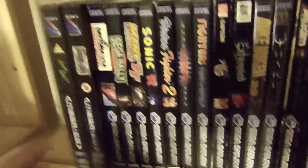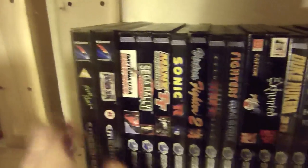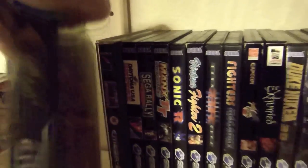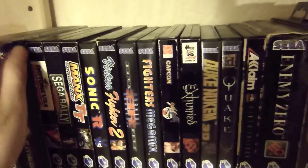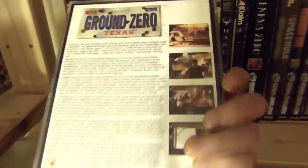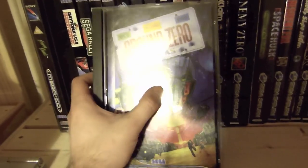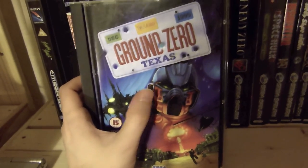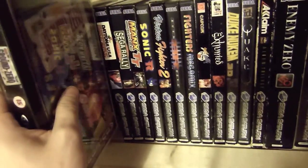So these 2 at the end are, yes, Sony games on a Sega platform. These are Sewer Shark, which was an early full motion video game, and Ground Zero Texas, which is another full motion video game. But I actually enjoy this one. This was a game that came with my Japanese Mega Drive from the guy who was selling it, and he charged me like an extra tenner for this game. He thought it was really valuable.